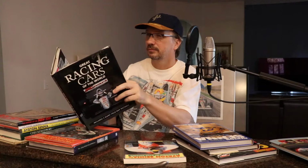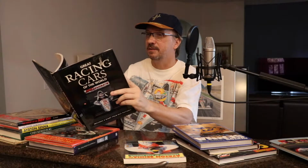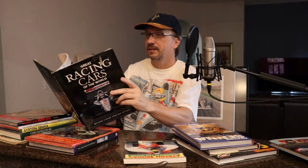Great Racing Cars of the World. Who's on the cover there? Oh, there's good old Nige. Red number 5. This book here has, wow, nice pictures. So this is all very car specific, giving details of the engines and the technology behind it. Huh. This even has drag cars in it too. How about that? Very cool. I haven't looked at this one in a while. I have to break it out and check it out.